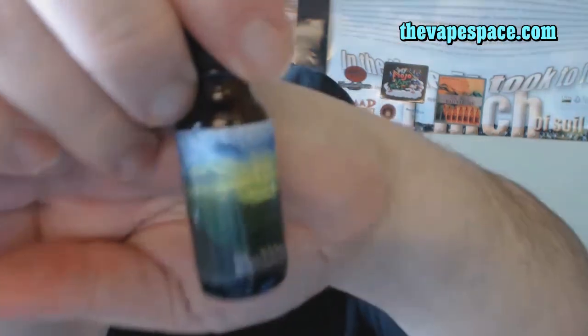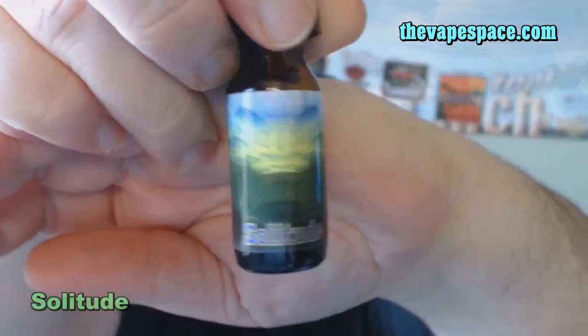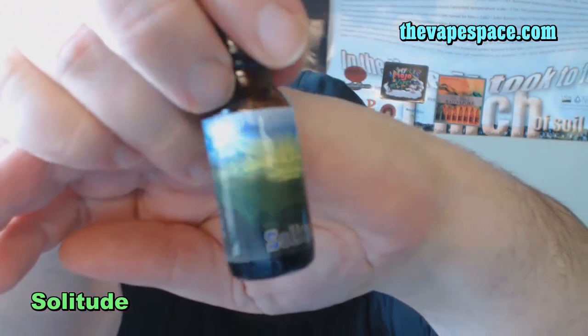So all three of the labels are different. This one here is called Solitude. It kind of looks like a meadow looking down from a mountain view. On one side it says Psychedelic Steam, and they've got their ingredients over here. I do believe that these are going to be 80 VG. I can't really make out the rest of it. You know, I've reached that age where I suffer from CSS.